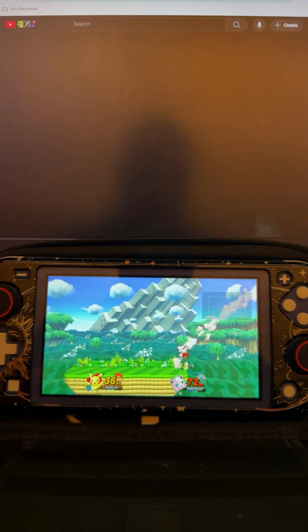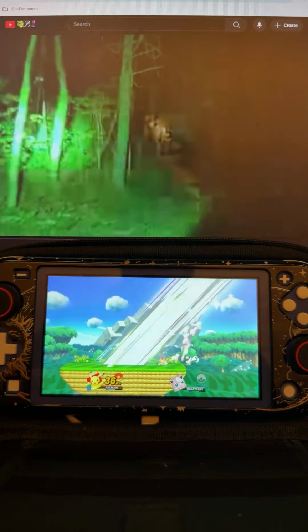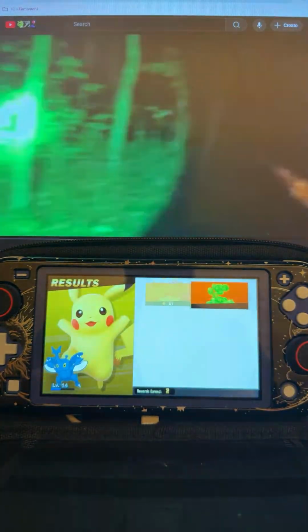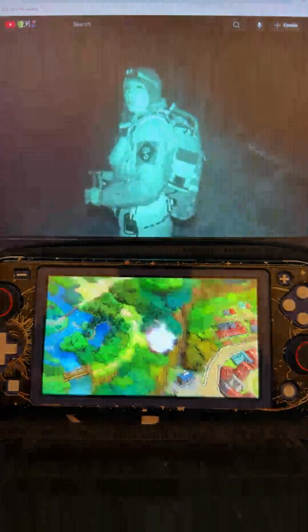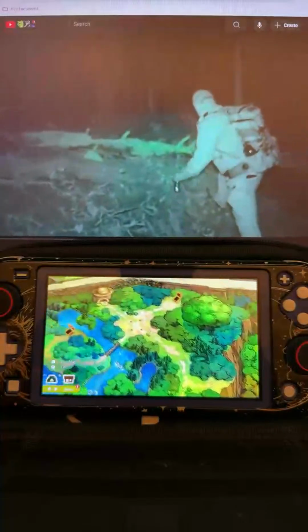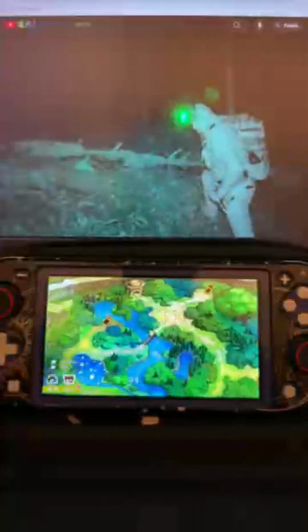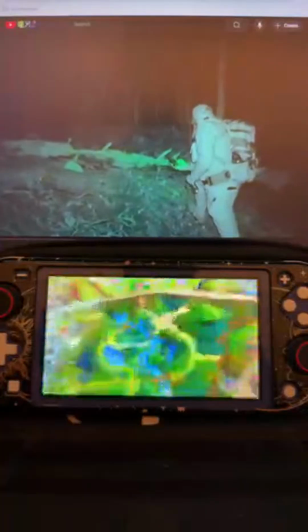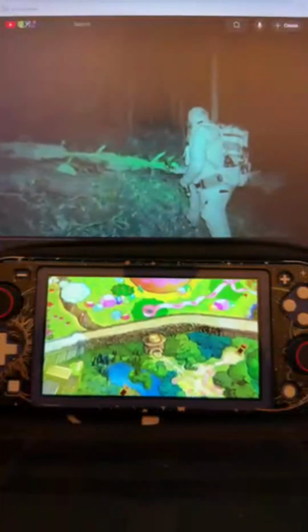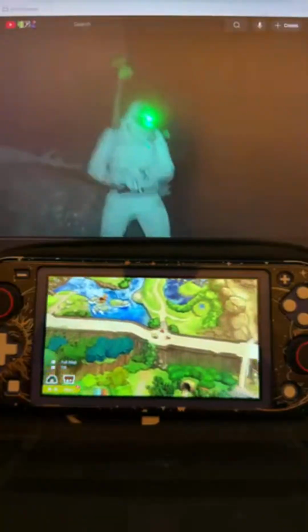I like this area. You ready? Light in 3, 2, 1. Hell yeah, Jigglypuff. Leaving it up with the light on, okay? Marked. Walking away. Let's go.